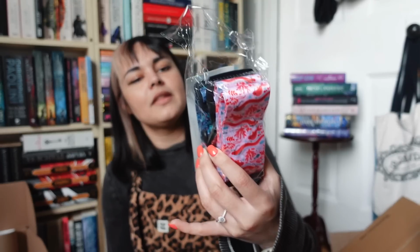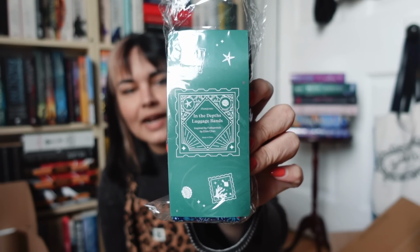I am very excited though actually for one of the Illumicrate picks coming up. I think it might be the April or the May pick, so there is definitely exciting things coming from Illumicrate in the future. So I'm expecting a lot of these to be kind of sea themed, and that is definitely true of the first item we have, which are In the Depths luggage bands.